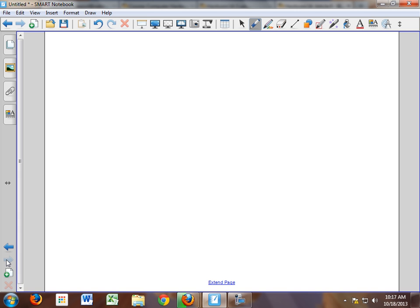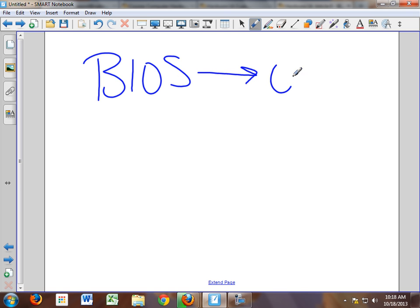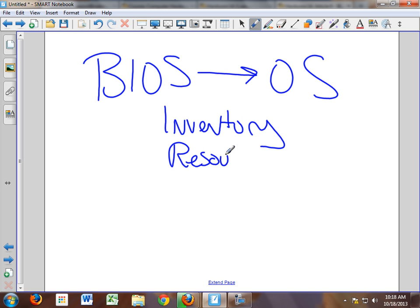So the BIOS then hands off control to the OS. And as it's doing that, it also hands off all the inventory and the resources that it's already figured out. Okay, it's already said, I got a PS2 keyboard, I got a PS2 mouse, I got this hard drive, I got this CD-ROM, I got this much memory. And it tells the OS as it loads, it says, here's what I've got for you to play with today. Which is why even if I plug in a PS2 keyboard later, the operating system may not find it because the BIOS didn't tell it.